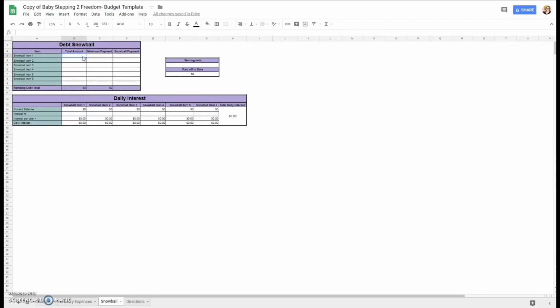So let's say your debt snowball item number 1 is $1,000. That will throw that amount right down here. If you are paying 6.5% interest on $1,000, that says every year you're paying $65 in interest, and every day you are paying 18 cents in interest. Let's say, for example, Snowball 2 is student loans, and it's a $45,000 student loan with a 7% interest rate. That means you are paying $8.63 a day in interest.